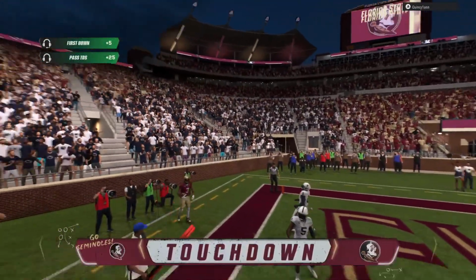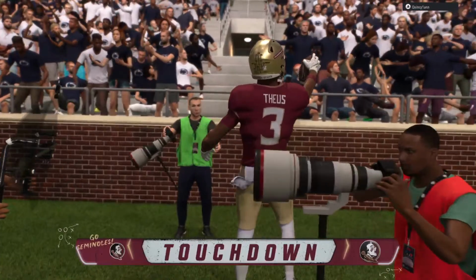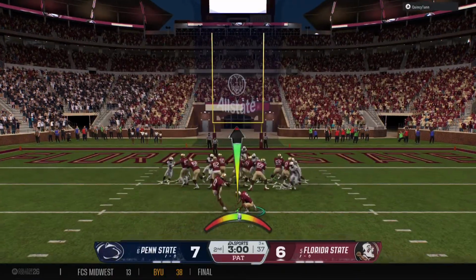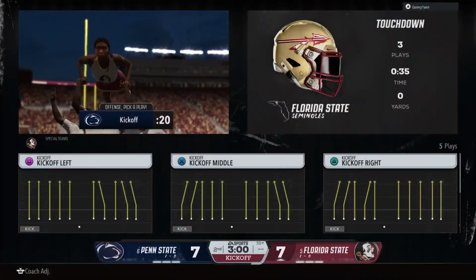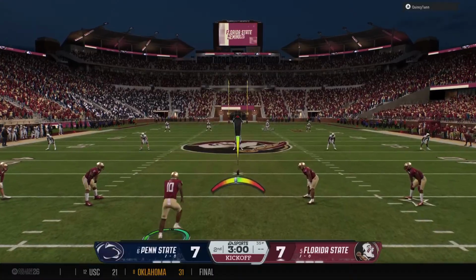He makes the catch. Touchdown, Florida State. And I get the touchdown here, but let's circle back to the start of this drive. This is why good field position is so critical. They start this drive in good field position, and it puts the defense under immediate pressure from the start.